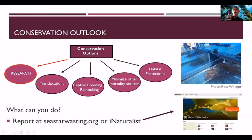Oh, and then one last thing, what can you do? One thing that we could certainly use help with is tracking remnant populations, particularly if you see any juvenile or adult Pycnopodias in the lower 48, particularly less so on the Puget Sound and more so on the outer coast of Washington, down all the way to Mexico. If you do spot any Pycnopodia in the wild, please report it either at seastarwasting.org or in iNaturalist.